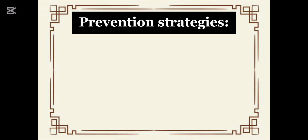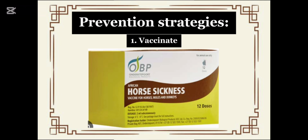Prevention strategies. There is a vaccination you can get. This vaccine has an annual administration of multiple strain live orbivirus vaccine, typically between June and October. You can administer this vaccine in foals over 6 months old, and it must be given annually.